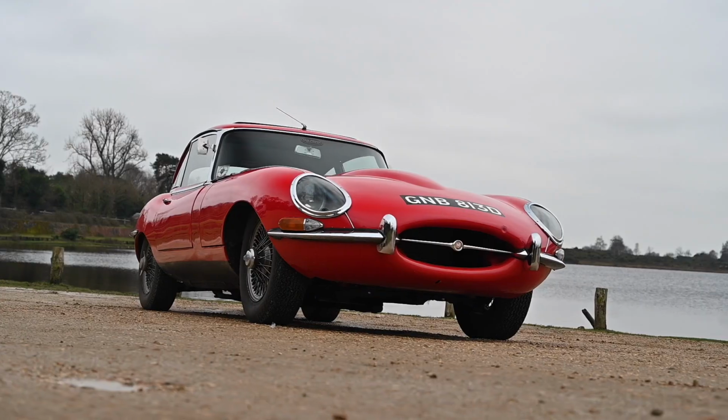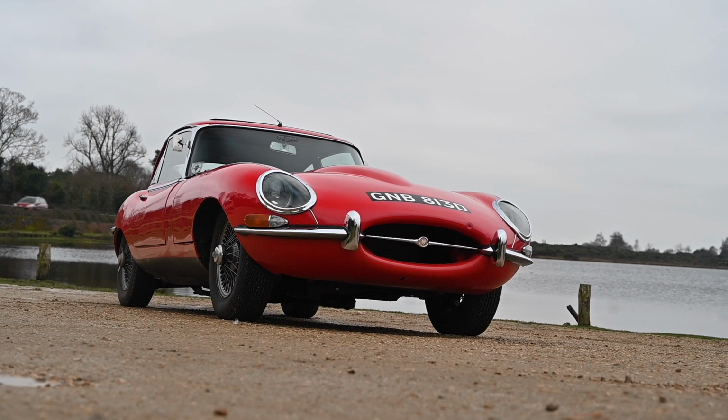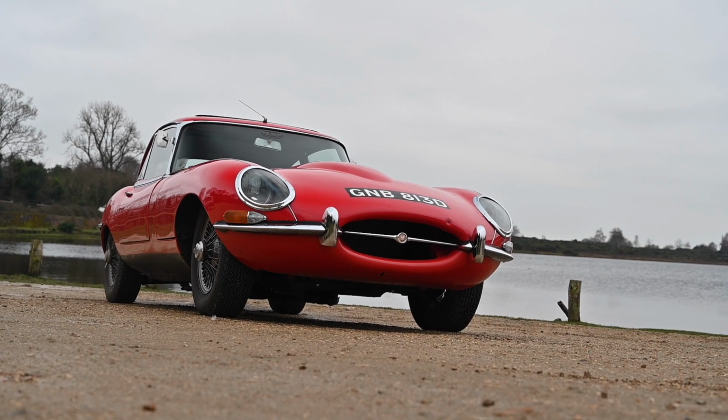One is a black fixed-head coupe. We don't know much about that one, actually. That one seems to have disappeared off the face of the earth. But the red Series 1 Roadster, an early one, the 12th E-Type to be made, 848 CRY, was damaged in a production but later fixed. That's still around, actually. It's the same colour as this car, and that one is owned by a collector.